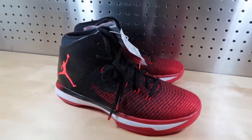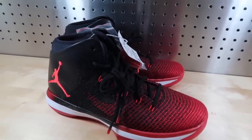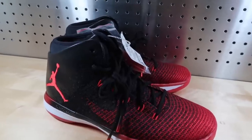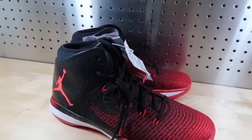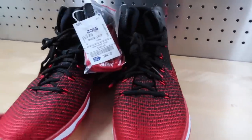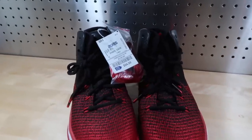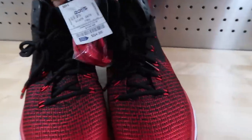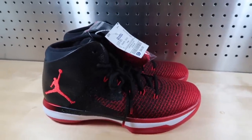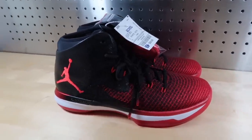Now I think there's a lot of Royal Blues out there. Royal Blue was at the outlets for quite a while, and they just were not moving. So now Ross has them. Compared to the Band 31s, I think this is going to be the best colorway out there right now as far as resale value goes. And only 2 pairs. Even though there's quite a bit of listings right now, I don't think there's a lot of this shoe out there compared to a lot of the other colorways.